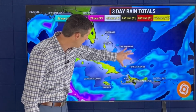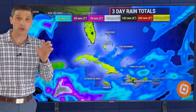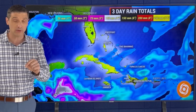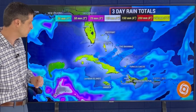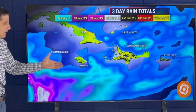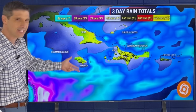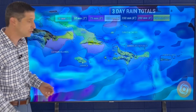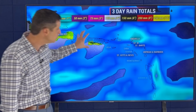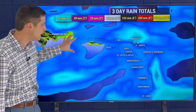Short term, Bahamas, Freeport, Nassau, we are chillier, but as far as rain goes, the rain amounts stay low. Not much in the rain bucket. Same thing over toward Cuba, Cayman Islands, and for us in Jamaica, we could get clipped by a couple showers, maybe East End. Let me know in the comments if you get 1 or 2. Same thing, Haiti, Dominican Republic, over toward the Turks and Caicos. Few spotty or isolated showers possible.